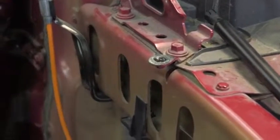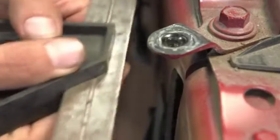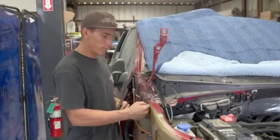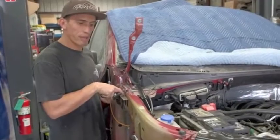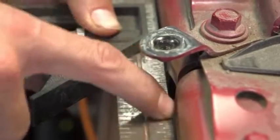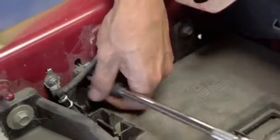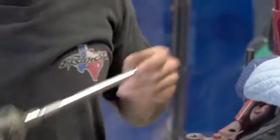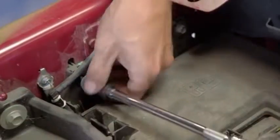So what we found was this core support piece, it should be nice and straight here and then curve out. But as you can tell, if we put a straight edge here on the straight part, we got a big gap here. So a little gap here is gonna create an even bigger gap here on the end. So we're gonna go ahead and pull this piece out, bring in a new piece. Nice and straight. And that way, when our fenders go on, they should bolt up nice and perfect.